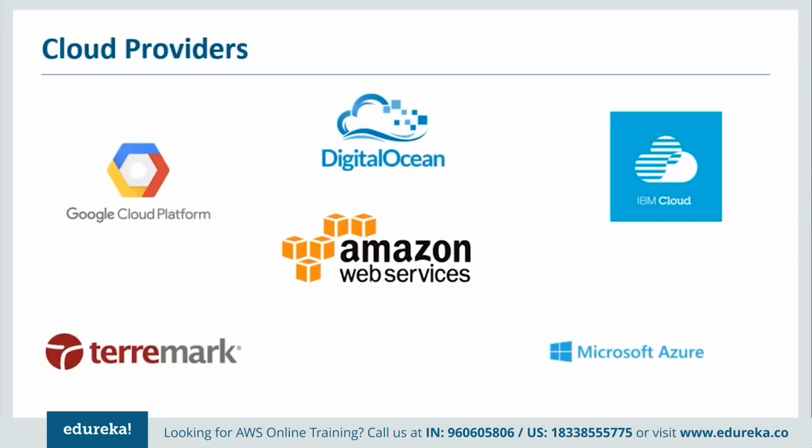Now, when you talk about these cloud providers, the first thing that should come to your mind is Amazon Web Services, because it is highly popular and it leaves other cloud providers way behind. The reason I'm saying this is the numbers. If you talk about its compute capacity, it is 6 times larger than all the other service providers in the market. Say, for example, if the other service providers' compute capacity combined was X, Amazon Web Services alone gives you a capacity of 6x, which is huge.